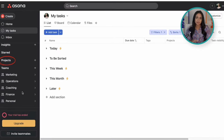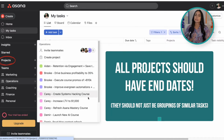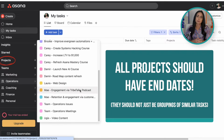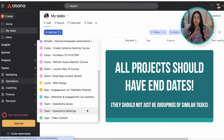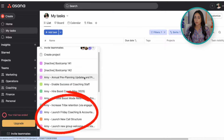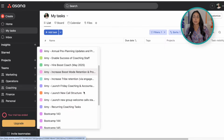First is projects. Projects are sort of like folders that group related tasks together, but they should always have an end date. They should not just be a grouping of similar tasks. They should all have an end goal that makes sense. A launch is a great example for a project. So whenever we're launching a new course or an upcoming new product like our in-person retreat, these would all become projects inside of our Asana.